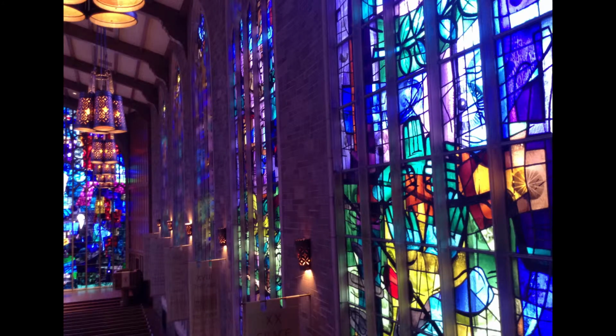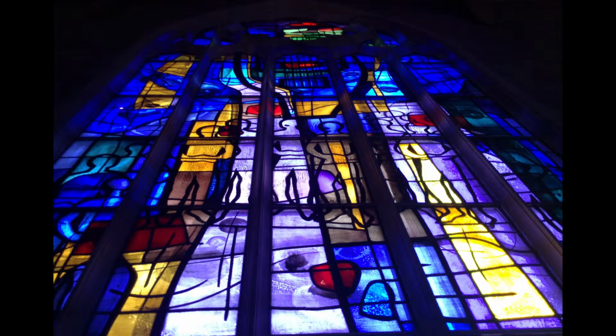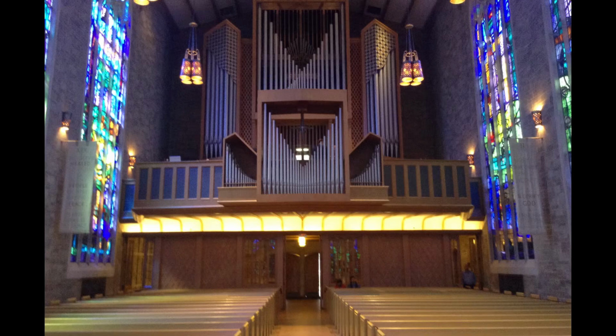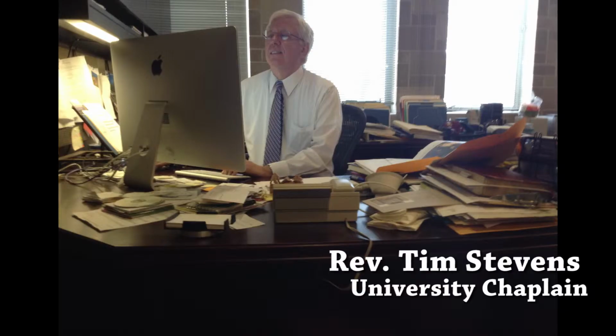The first thing that people notice, and the first thing I noticed, was the stained glass windows, which are spectacular, and then maybe the banners that are hanging on either side of the chapel, and then this magnificent organ, which is just so much a part of the fabric of the chapel. That was University chaplain Tim Stevens, who has called Alice Millard his home for almost 28 years.